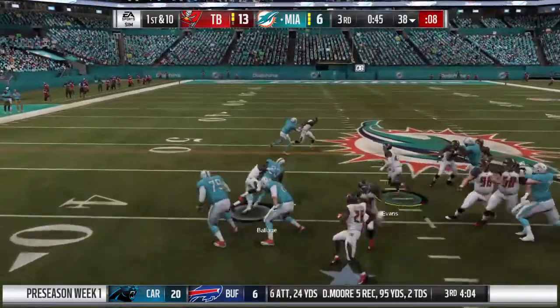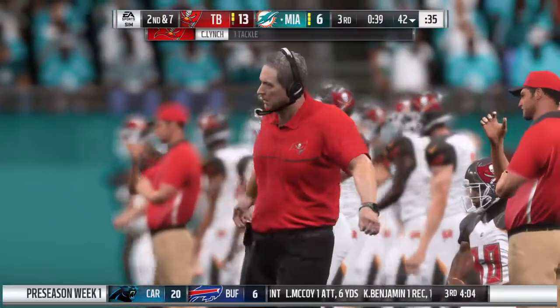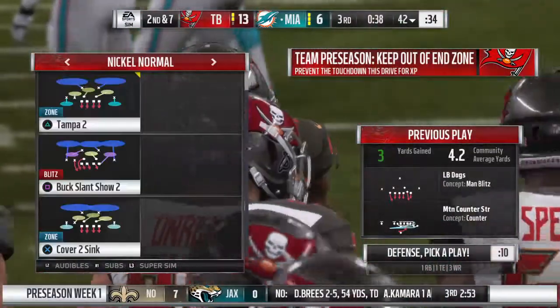Now the former 4th-round pick, it's Kalen Ballage. He'll get about 3 as he's brought down right around the 42. Not much happening there on first down. I thought there might have been a hole for a split second. Yeah, but it dried up pretty quickly, didn't it? Closed fast.